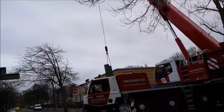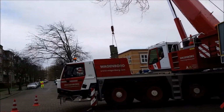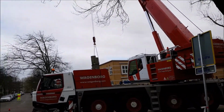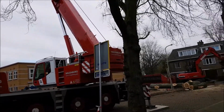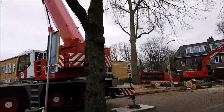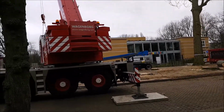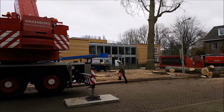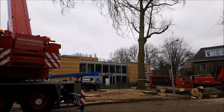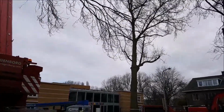In a forest, they can grow up to 100, 120 years old. But in the city, they've got a lot of factors underground and above ground that they have to deal with. These ones here are standing right in front of a school, which makes it a higher risk factor. So that's why they've decided to take these ones out first. They're probably nearing about 60 years old.